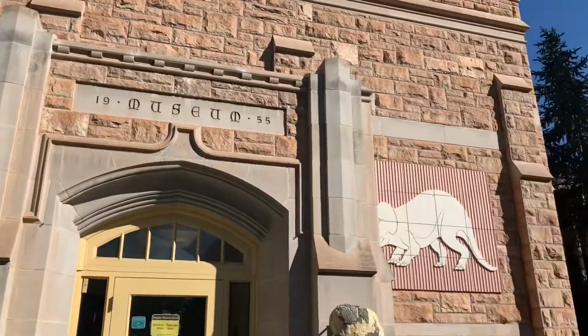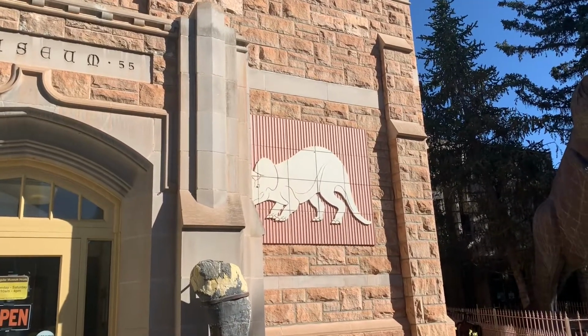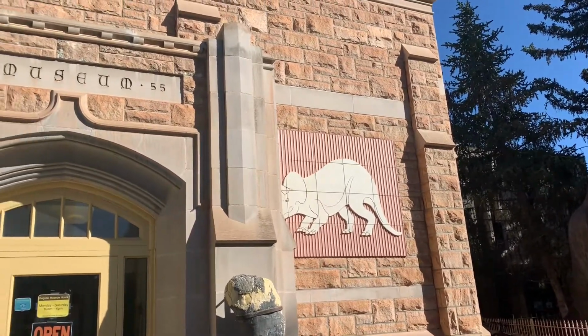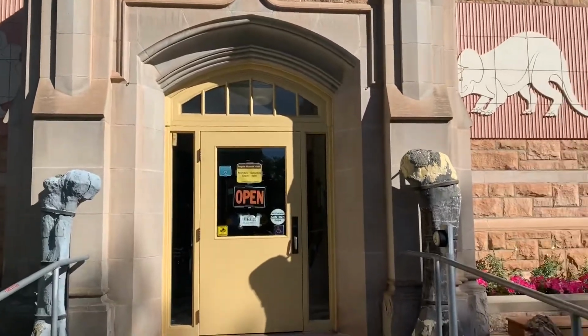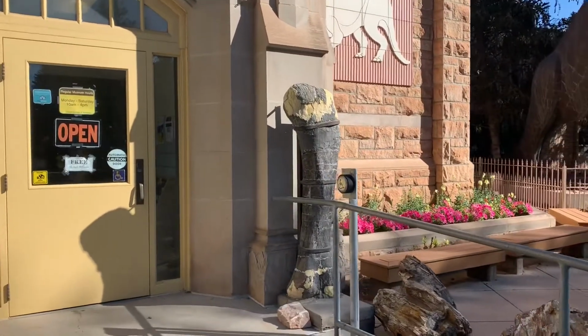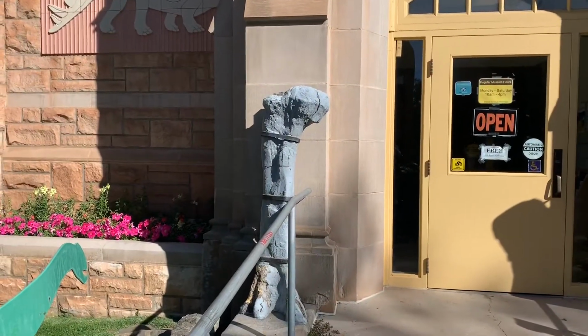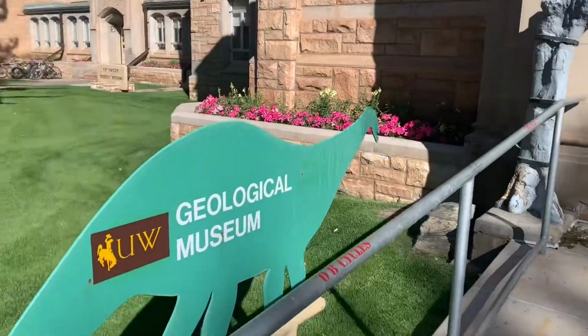And they've got some cool dinosaur motifs or something on the outside. A couple of bones. I don't know if those are actually real fossils stacked up there against the... Looks like they might be. These iron bands are holding them against the building.